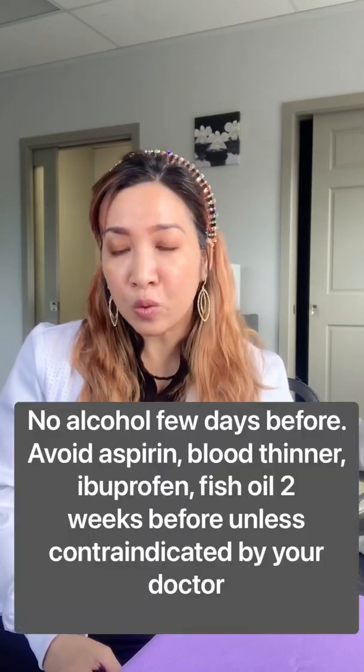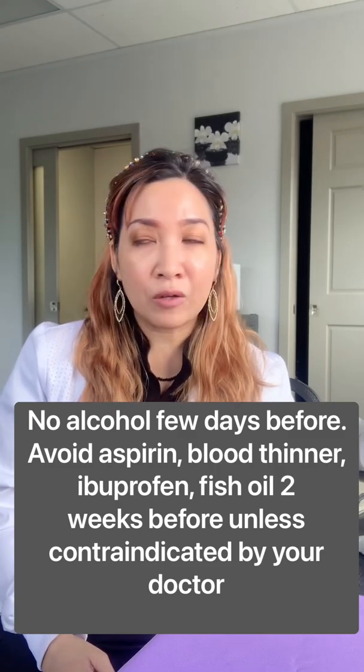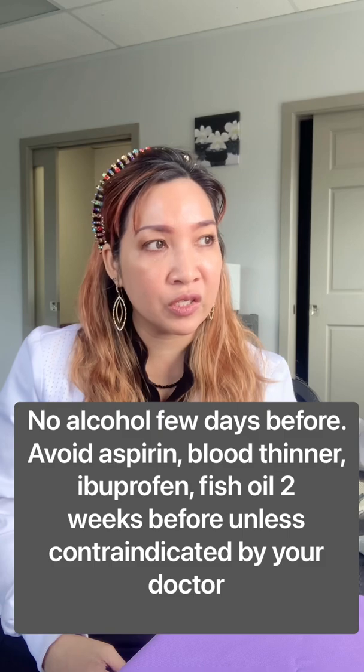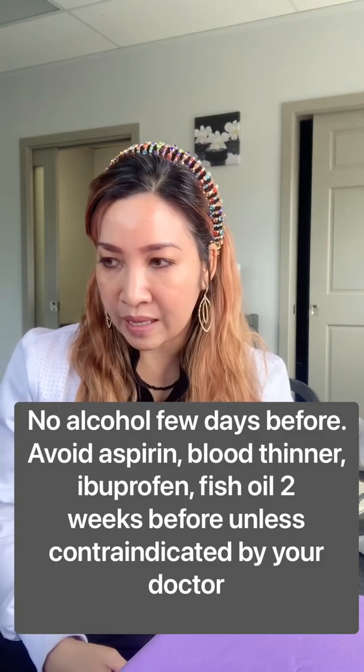Is there anything I should do before my treatment? Oh yes. Every time you get poked by a needle, there's always a tendency to bruise. That's a given, okay? So how can you avoid bruising? Well, don't drink wine or alcohol, if it's not contraindicated by your primary care physician. Also avoid aspirin and blood thinners. Bruising, I would say, is a minor concern. If you want to do the fillers, do that at least a month before a big event.